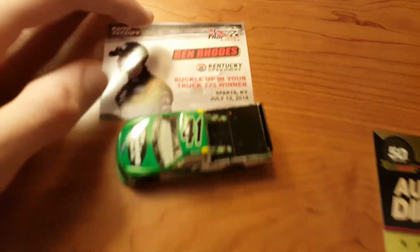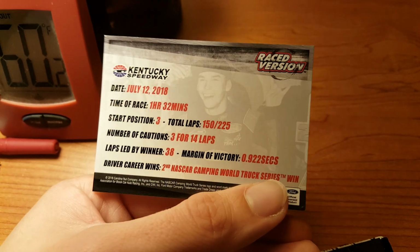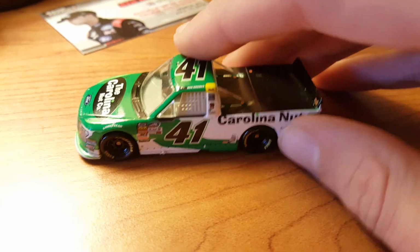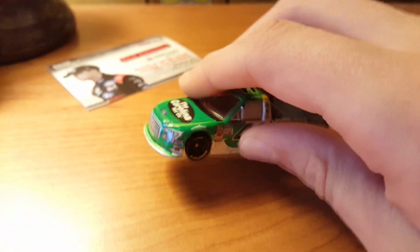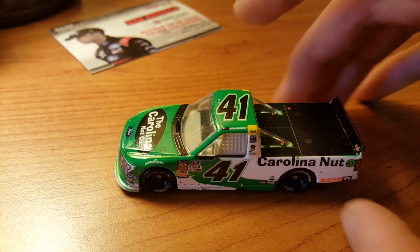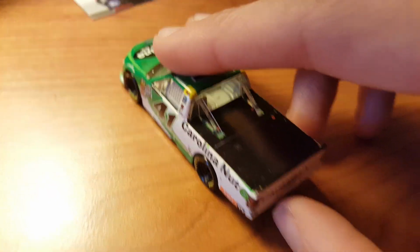First, we have Ben Rhodes' Kentucky win, the Buckle Up in Your Truck 225 from July 12, 2018. Here's the card with all the stats, second career truck win, and here's the truck. It is the Carolina Nut Company, number 41 for Thor Sport Racing. The main color on this is green, kind of shifting into white as you get toward the back. There's a little bit of white down here, and on the splitter there's some white as well. There's nothing on the bed of the truck. There's a little bit of green inside of the bed, which is a little strange, but I guess it works. It makes a little bit of sense, at least.